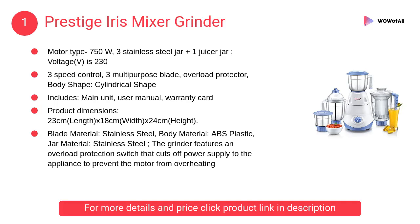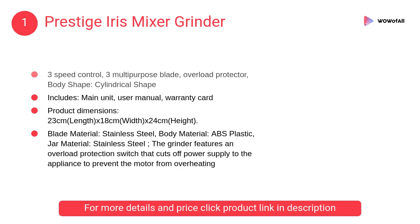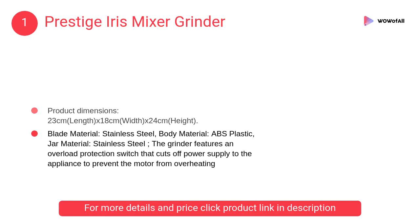At number 1, Prestige Iris Mixer Grinder. The grinder features an overload protection switch that cuts off power supply to the appliance to prevent the motor from overheating.